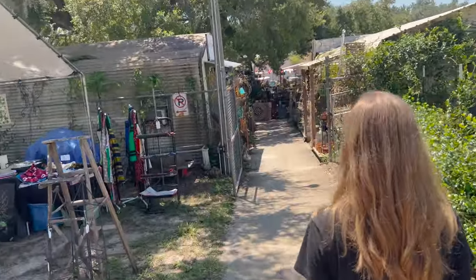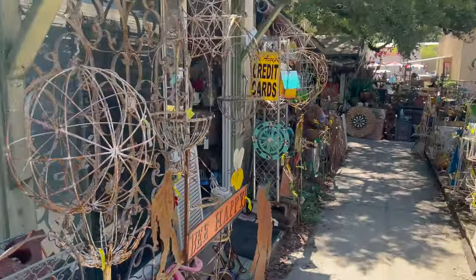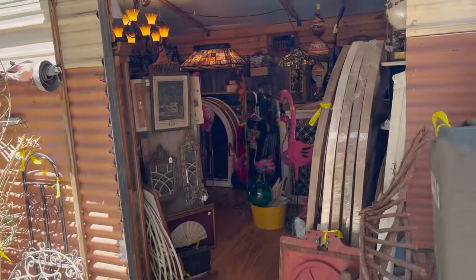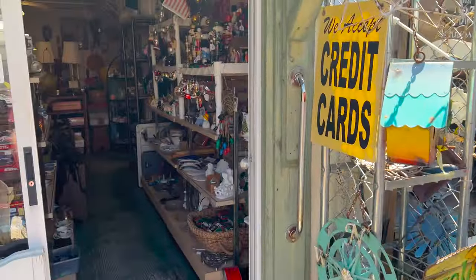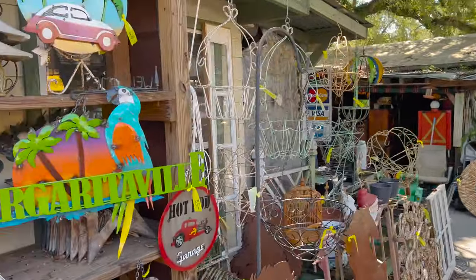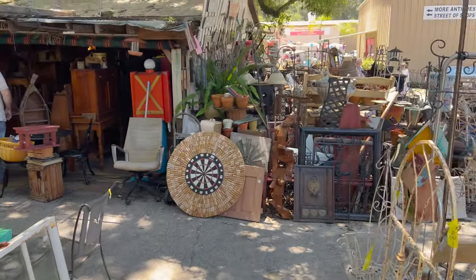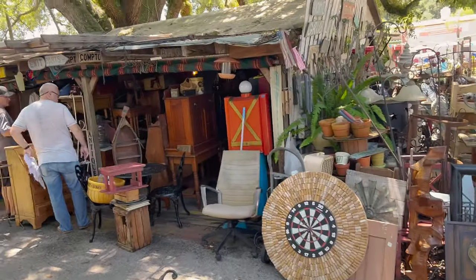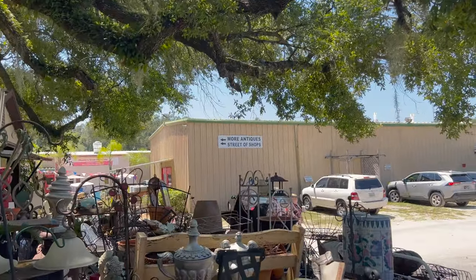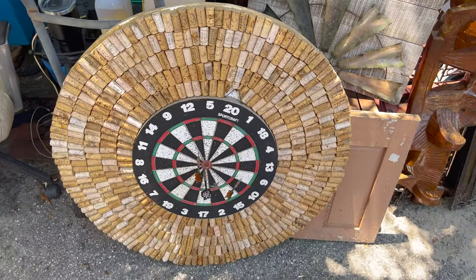It's like a village out here. This is unreal. Look at all these. They're like little shops. And those do have window units in them. I could feel the AC coming out of them. It feels cooler back here. Look at all this. Holy smokes. It says more antiques, street of shops. It's kind of a cool concept with a dartboard.